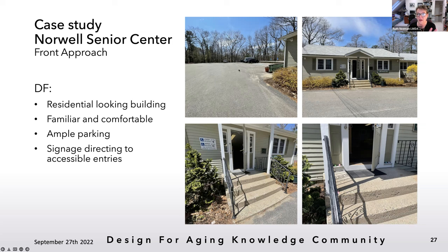The parking lot, as I said, doesn't look very residential. I may be cheating a little. A wide angle does a lot to make this parking lot look larger than it is, but it is a large kind of commercial looking parking lot. But there is ample parking, there is ample drop off, and it does look residential, which is a good point.